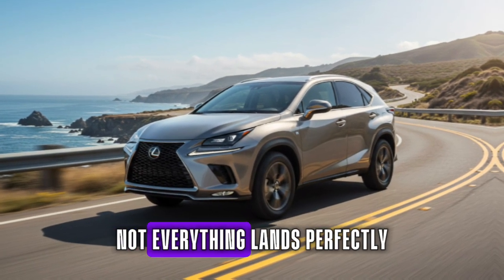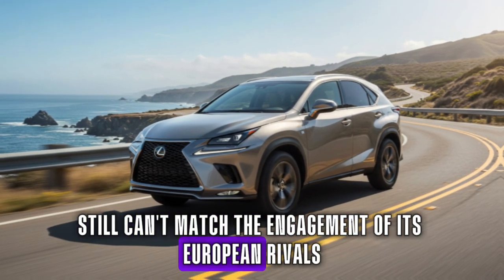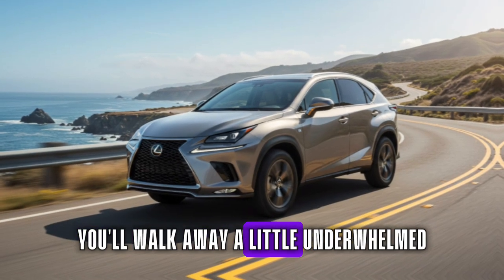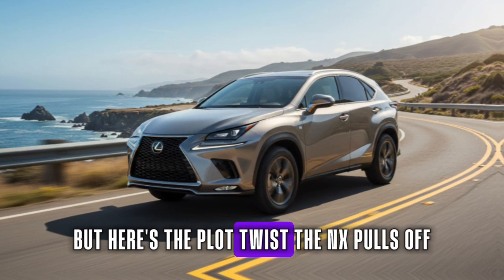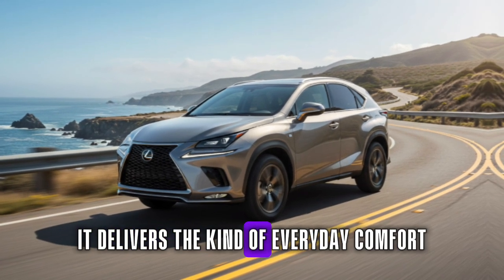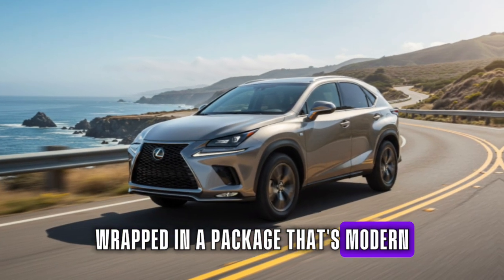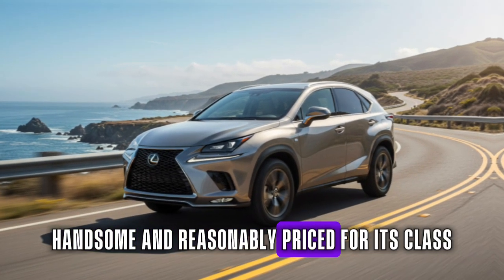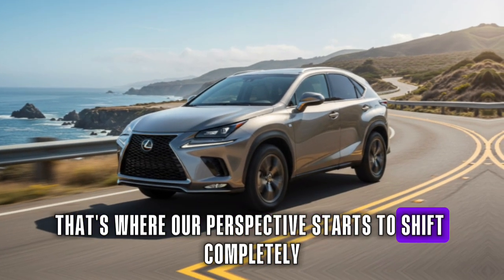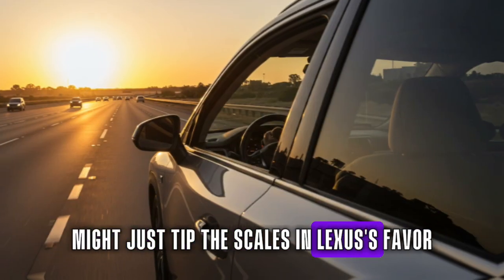Of course, not everything lands perfectly. The steering still can't match the engagement of its European rivals, and if you're expecting heart-racing acceleration, you'll walk away a little underwhelmed. But here's the plot twist the NX pulls off. It makes luxury feel effortless. It delivers the kind of everyday comfort that most buyers actually crave, wrapped in a package that's modern, handsome, and reasonably priced for its class. And when you factor in cost, that's where our perspective starts to shift completely. Because the value equation here might just tip the scales in Lexus's favor.